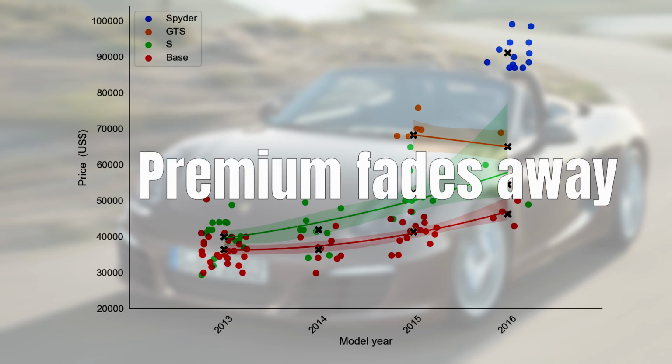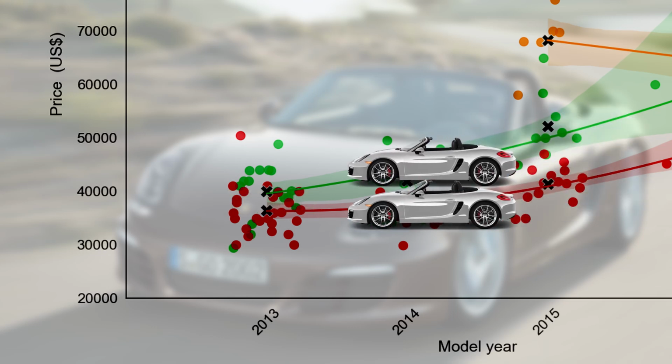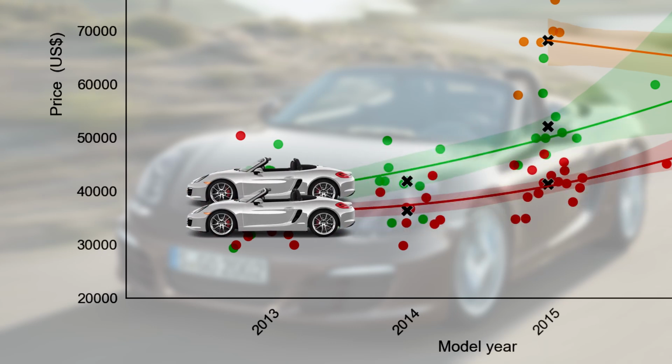Now just as in other Porsche markets, we can also see that the premium what you pay for an S model fades away when the car ages. For a 2015 car, the premium is $8,300, and for a 2013 car, only $3,600 is left. So in other words, the older the car, the more attractive the S model becomes value-wise.